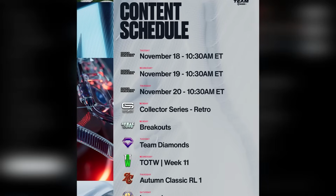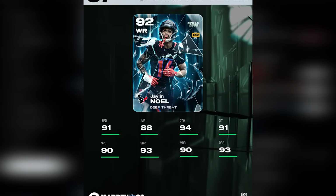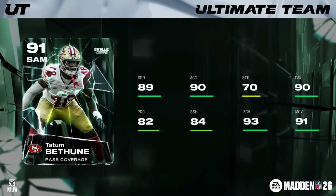Team of the week breakouts. We got mini breakouts to really show you the cards here. Jalen Knoll, well, actually, it's 92 speed. And then the Bethune card has 90 speed if you take the training upgrade. So some decent cards there.